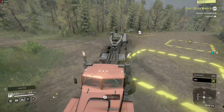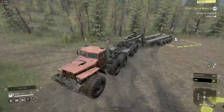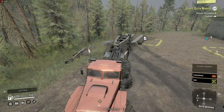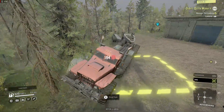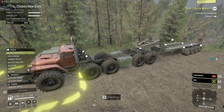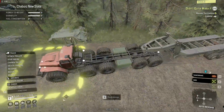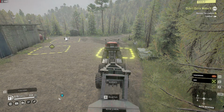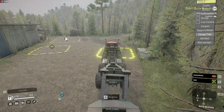Not what I wanted. This thing turns so fast that it just goes all over the place. Well, screw it. It's there now. If I kept that trailer on, I could load the vehicle on the trailer. But I've done that before, and it's just not worth it. It's so time consuming. You could be there in the time it takes to load the damn thing on the trailer.